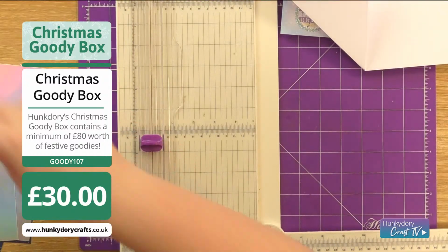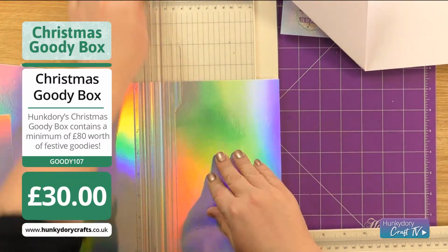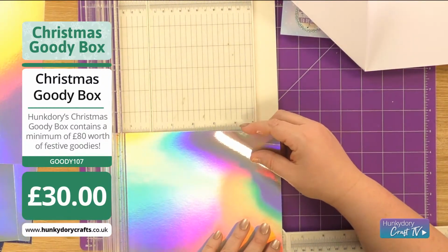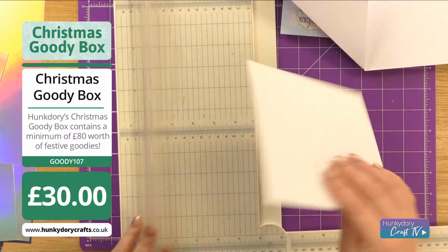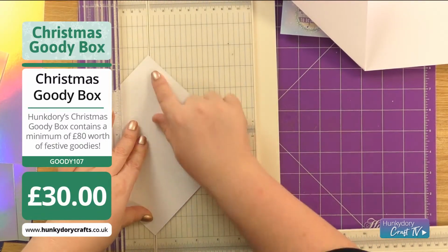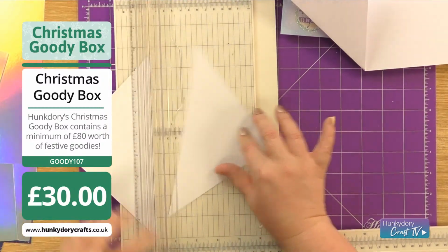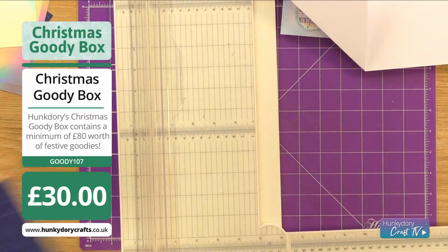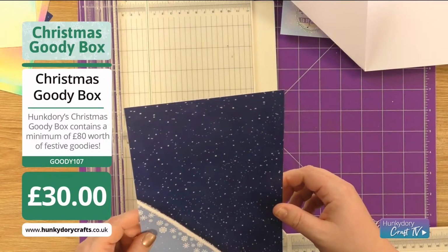So I'm going to cut another square to 6 by 6 of the rainbow mirror, and then I'm just going to put this on the diagonal, line the 2 points up in the track line and cut that. And then the trick comes to when you're cutting this piece here. So again, this is going to work perfectly.